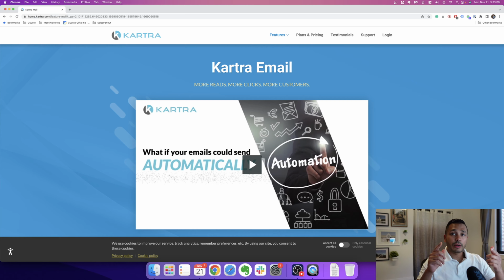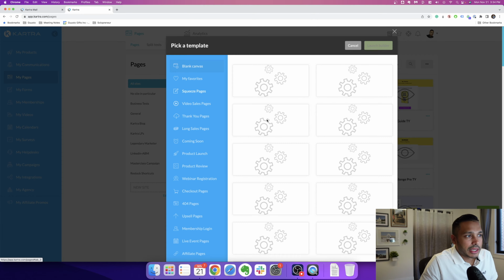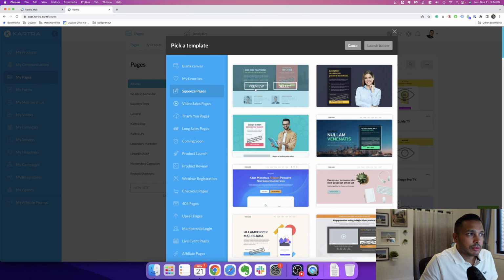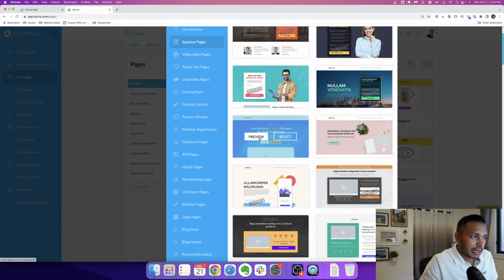And now let's jump over to the landing page builder features. So here we are in the back end for the landing page builder, and basically it has templates for pretty much any use case you want. So let's say, for example, you want a simple squeeze page to get some email addresses. You can see so many examples here. You can preview them and you can just select them.